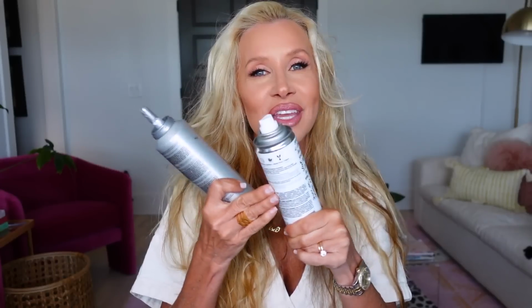When I use the mousse, I still use this a little bit, and I don't know why. I think I just like the softness mixed with the funkiness. That's my personality. But honestly, no matter what style you're going for or what you want to achieve, I think you would appreciate this. It's kind of like your leave-in conditioner, something like that.